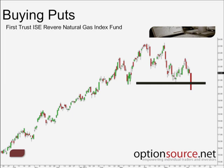Leon's just asking about what about moving averages. What I wanted to focus on here right now is the idea of just understanding trend and higher highs, higher lows, and breaks of that zone.